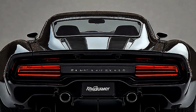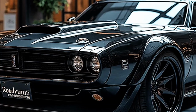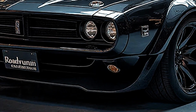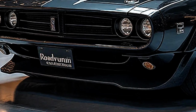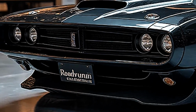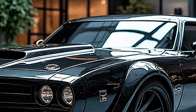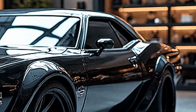From the very first glance, the 2026 Plymouth Roadrunner makes its intentions clear. The wide, aggressive stance, the sculpted hood lines, and the signature Roadrunner badging give it that unmistakable muscle car attitude, but this time with a sharper modern edge. The LED headlights are slim and menacing, while the rear light bar stretches across the back in a way that feels both futuristic and distinctly American. It's the kind of car you notice instantly in a parking lot, and more importantly, the kind you remember.